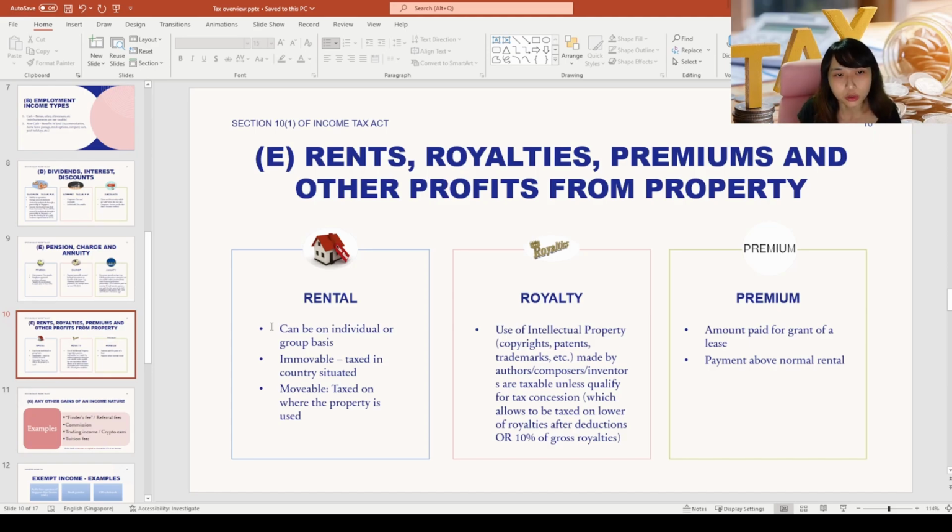So what do I mean by individual and group basis? Let's say you own 3 properties. It can be assessed as property A, property B, property C, one by one. Each property can be loss making or profit making, so you only tax the profit making ones. This is called individual. Let's say all 3 we combine together, we add all the income and all the expenses, and maybe it just breaks even, then we tax on that amount. That's called group. So it can be on an individual basis or group basis.